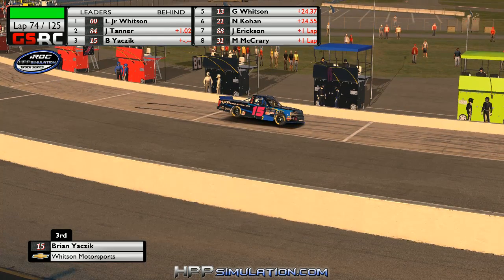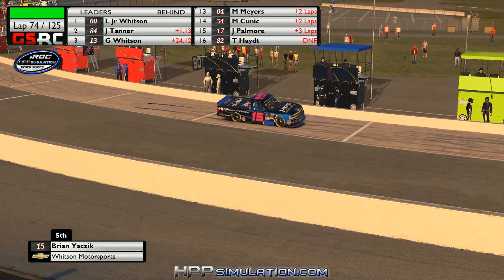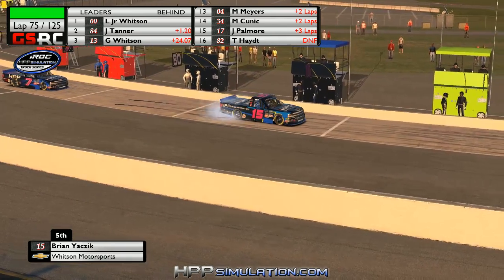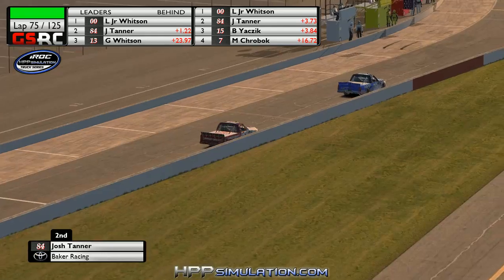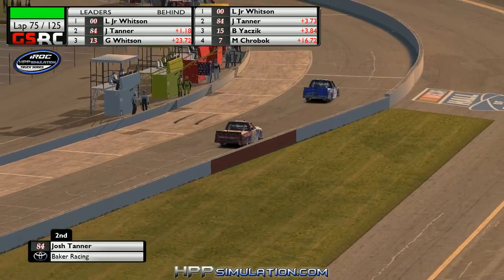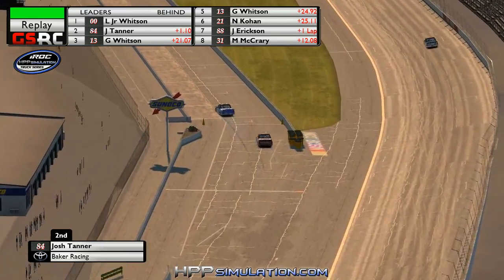And if that's the case there, Sam, I think Yazik, maybe Bryce Whitson and Josh, Bryce is on pit road now, and Josh Tanner's on pit road. Yeah, it was quite a heavy moment between Josh Tanner and Bryce Whitson coming in. They were 3 wide with another vehicle on the track. Bryce was a lot late on the brakes to come down to commit to pit road.